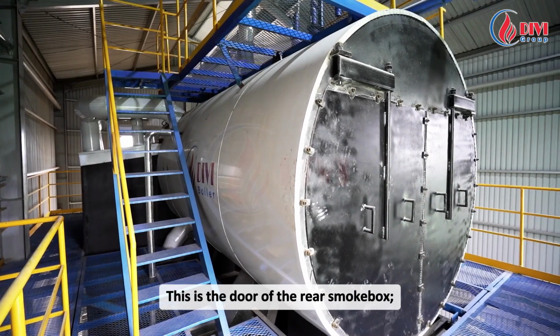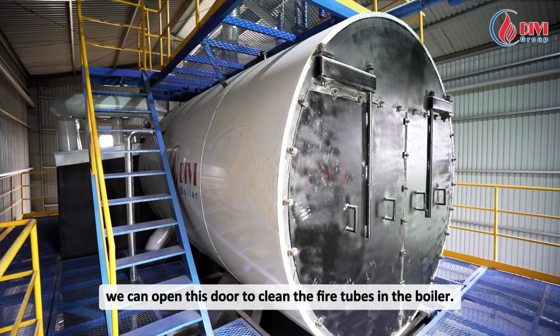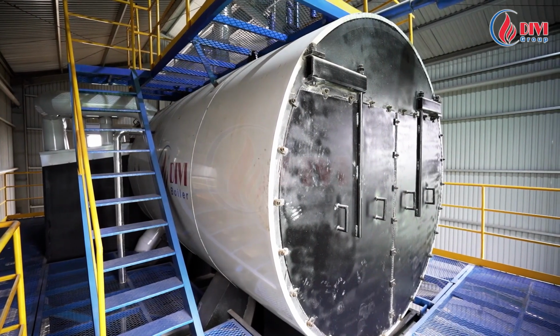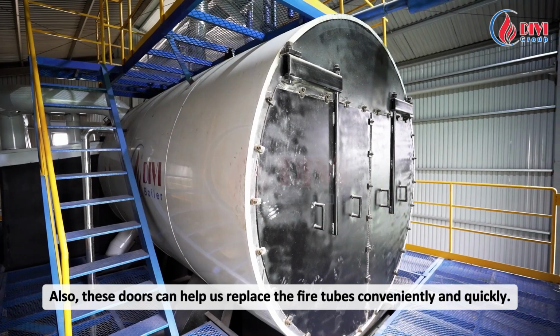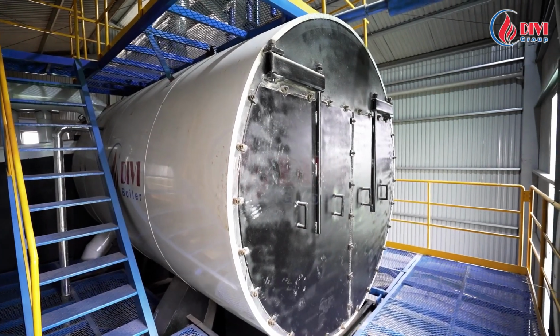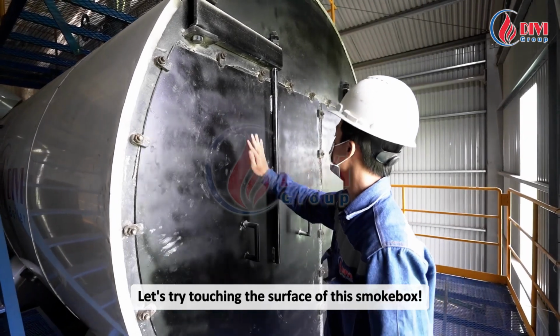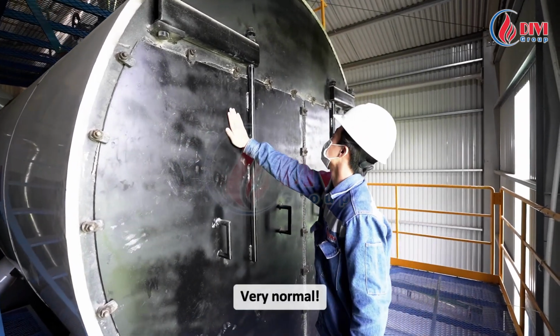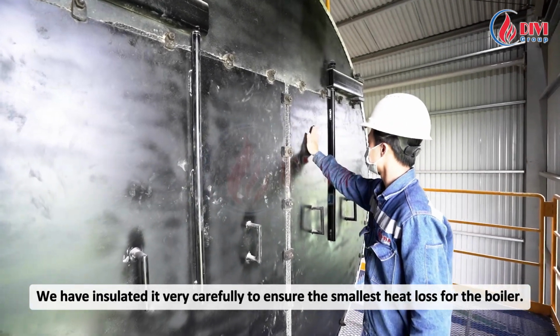This is the door of the rear smoke box. We can open this door to clean the fire tubes in the boiler. Also, these doors can help us replace the fire tubes conveniently and quickly. Let's try touching the surface of this smoke box. See? Very normal. We have insulated it very carefully to ensure the smallest heat loss for the boiler.